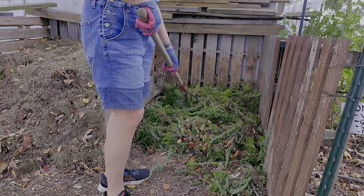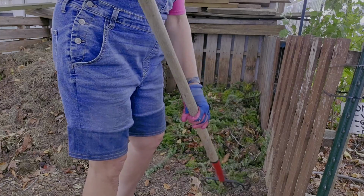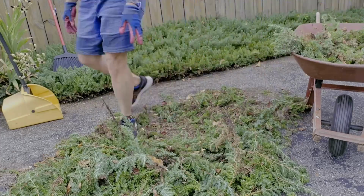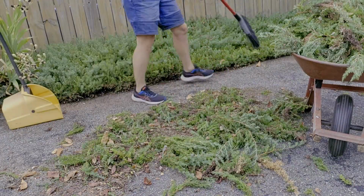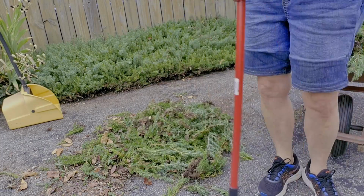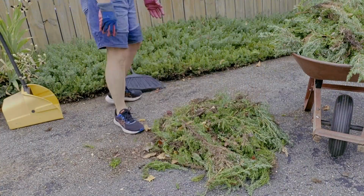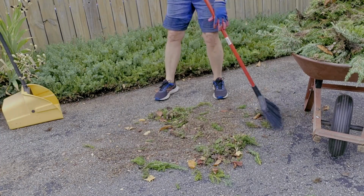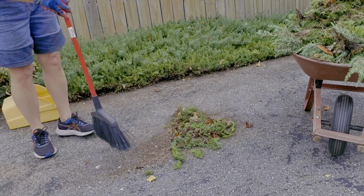Now, I didn't show yesterday, I did some more string trimming along the driveway, and again, my wrist is just killing me when I'm doing that. I gave up on that because I encountered all those dead leaves I was talking about, and they really need to be raked up before I do any more string trimming. That was part of the reason, and I just didn't feel like pulling the camera out to show you guys that, but that was the second part of what I did yesterday.